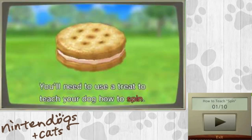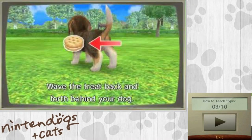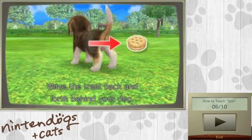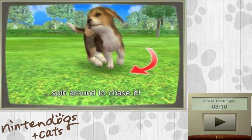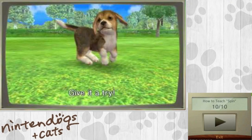What's this one? Spin. You'll need to use a treat to teach your dog how to spin. I can do that. To get your puppy to spin, start by facing its back. Oh, I get to look at its butt. No, I'm kidding. I'm sorry. Wave the treat back and forth behind your dog. Okay. And then your puppy will spin around to chase it. Great, that's how you get your dog to spin. Give it a try. Well, I sure will.